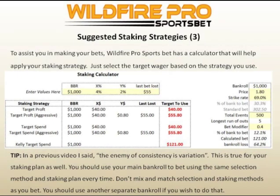Wildfire Pro Sportsbet has a calculator that will help apply your staking strategy every time you bet. Just select the target wager based on the strategy you use. As you see here, the calculator requires your base bankroll and the X% figure you use. If you use an aggressive style of staking, you'll also need your Y% value and the last bet you lost. Once the values are calculated, just use the target value that corresponds with your staking strategy and you'll be right to go.